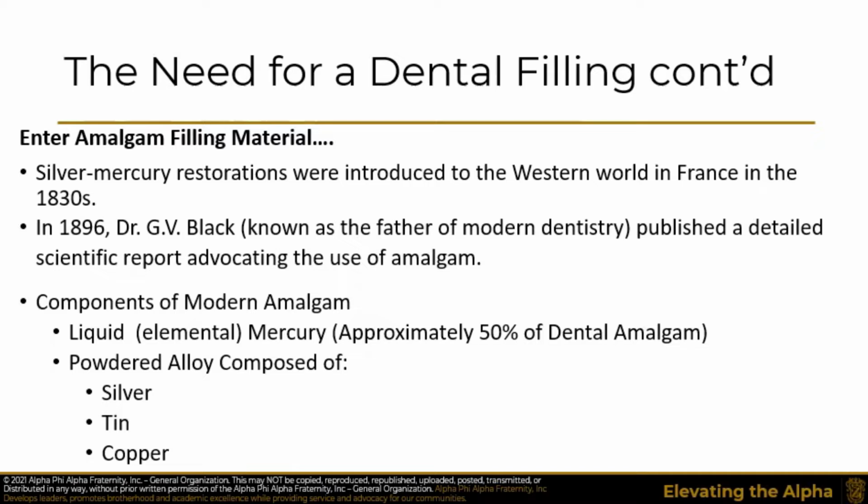Components of modern amalgam, so the amalgams that we use today, is 50% liquid mercury. So this is the controversial component that we'll touch on a little bit later. Powdered alloys, such as silver, tin, and copper, make up the remaining amount.